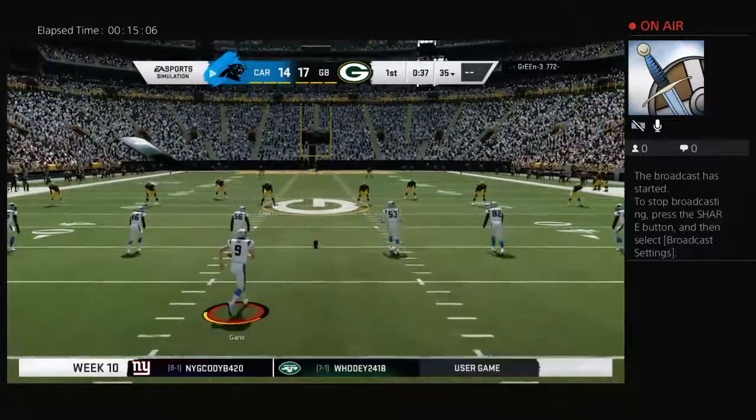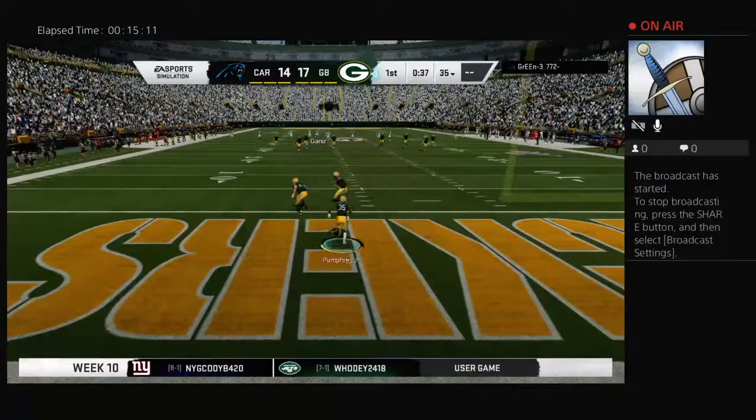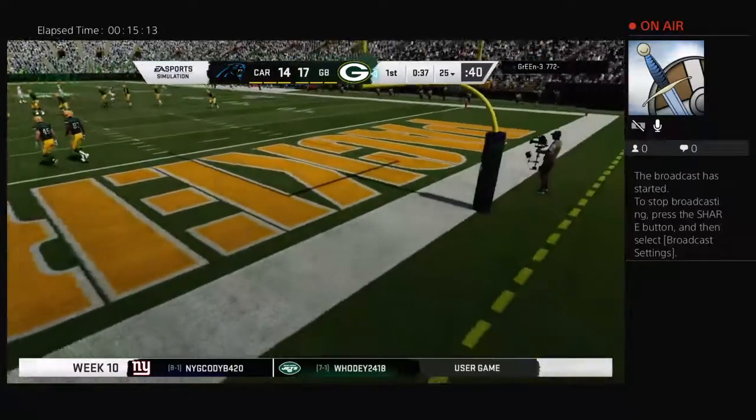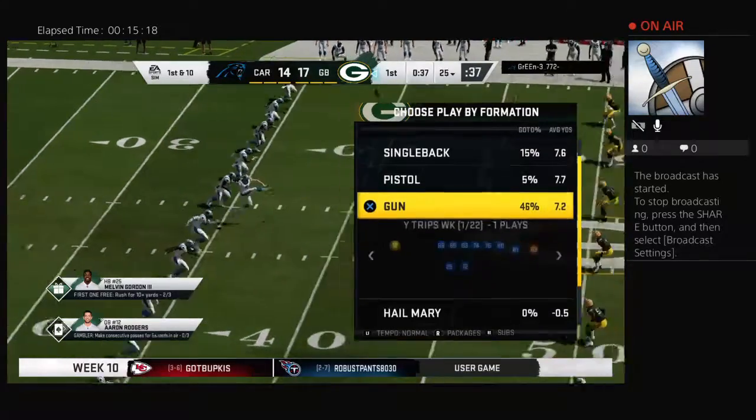So they throw the pick six. They'll get another shot at it now as this one's in the air. And they will not get a chance to return this one as it's through the end zone for a touchback.